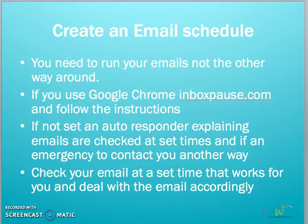If it's an emergency, contact me on this number, and make sure they know what an emergency is. Not that they've got a quick question that can wait, because you don't want people bothering you when it's not an emergency. Okay, and then have set times that you check them, stick to them, whether it's first thing in the morning, last thing at night, at lunchtime, whatever works for you. You'll know what your routine is and what kind of works.